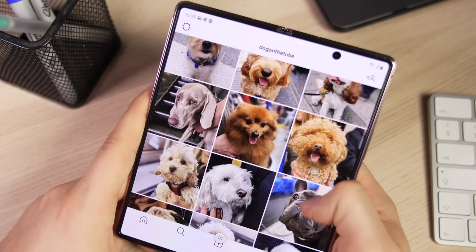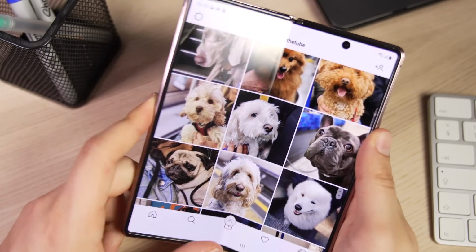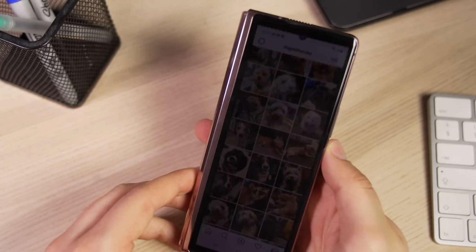This is Samsung's third attempt at a folding phone, and honestly, what a difference a year makes. Compared to the original Galaxy Fold, almost everything has been improved, apart from the name. This is the Samsung Galaxy Z Fold2 5G.